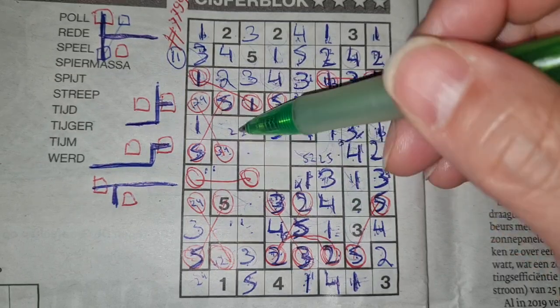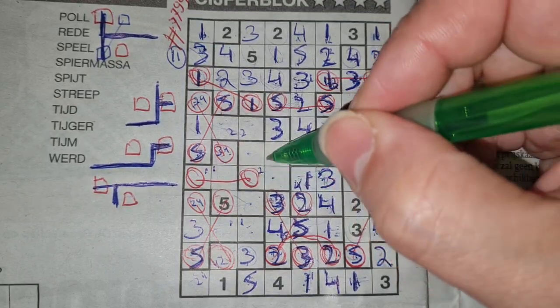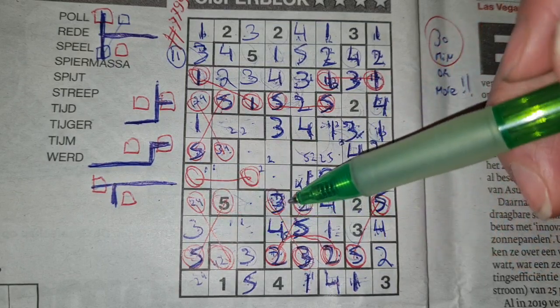Well. This box can be 2. We have a double 2 there. This box can be 2. We have a 2 there. So 2 could be here, could be there. Well. 1, 2, 4. 1, 2, 4.